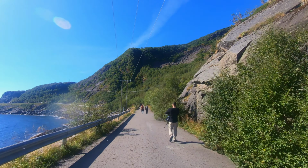Unless you have the right combination of permit, drone and insurance, which only professionals have, you should only fly a drone when you are alone. That's why there are no drone shots from our hike to Reinebringen.